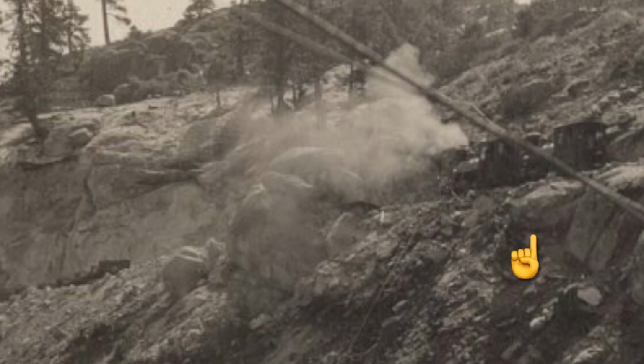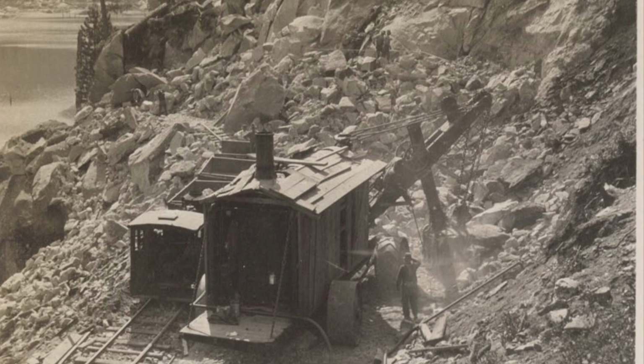This shot really caught my attention because you can clearly see they're double heading 2 Porters together. Here you can see the steam shovel scooping rock into the dump cars.